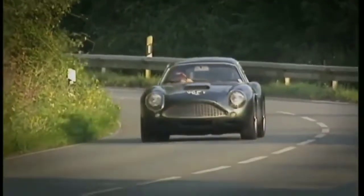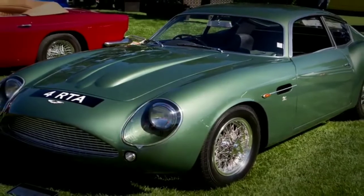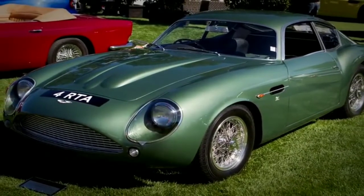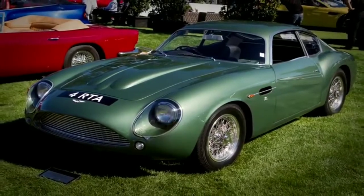Most went on to see great racing success, and are still highly prized by their owners. The car was seen as such a great work of art that a thriving unauthorized private market has developed to meet the demand for Aston Martin DB4 Zagato recreations.